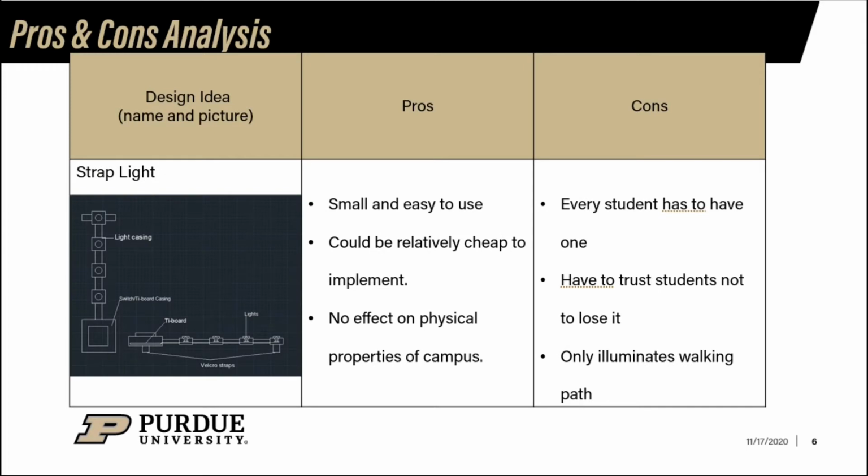Finally, we have the strap light. The strap light is good because it is small and easy to use, it could be relatively cheap to implement, and there is no effect on physical properties of campus. However, every student has to have one, and we have to trust students not to lose it, and it only illuminates the walking path.